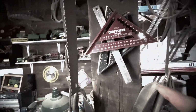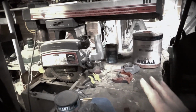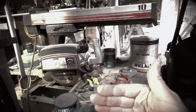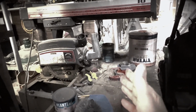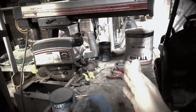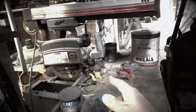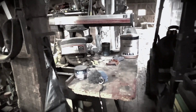Speed squares, combination squares, an old school radial arm saw, and this makes really good cutoffs. You can angle it side to side like the chop saw, and it works okay for that. But generally, if you've got big boards like 2x4s, 4x4s, boards bigger than say 8 or 10 inches wide, this right here is the tool. My dad bought that back in, I think, the late 70s or early 80s, and it still goes strong.